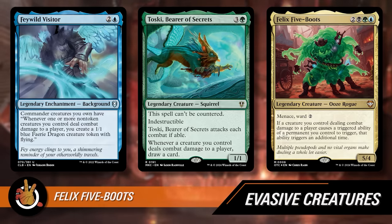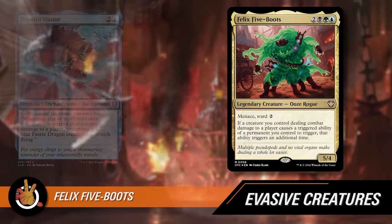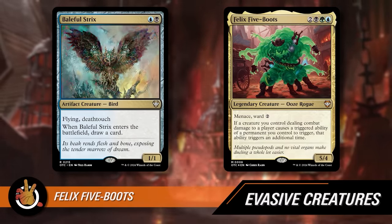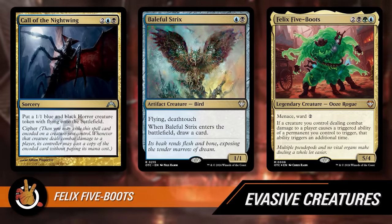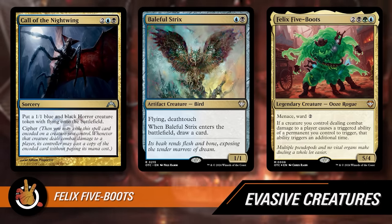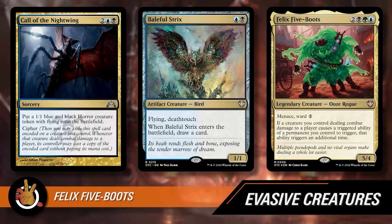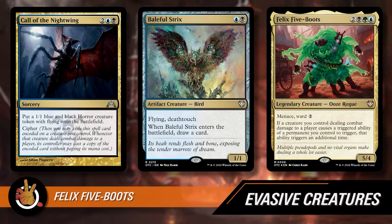Yep. So I wanted to talk about what kind of cool evasive creatures you could include. Like a Baleful Strix, of course, is the first thing on all of these lists. But speaking of Cypher, I wanted to talk about this one. It's Call of the Nightwing, 2, a blue and a black for a sorcery that makes a 1/1 black Horror creature token with flying and puts it onto the battlefield. And then you can immediately Cypher onto that thing or another thing, like a Baleful Strix. Keep making more evasive attackers, and it's a combat damage trigger, so you make even more if you have Felix on the battlefield.